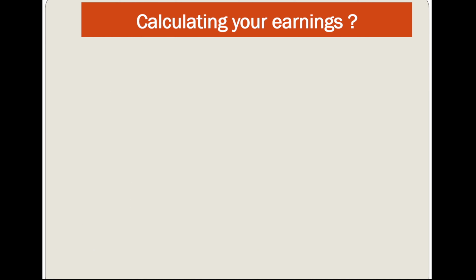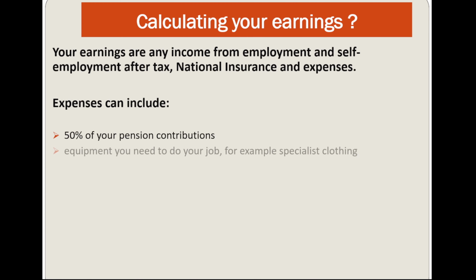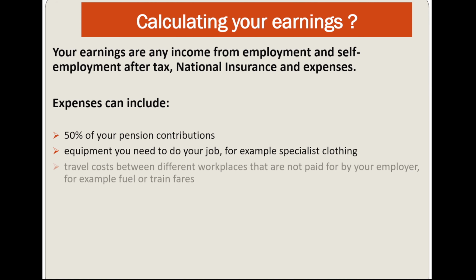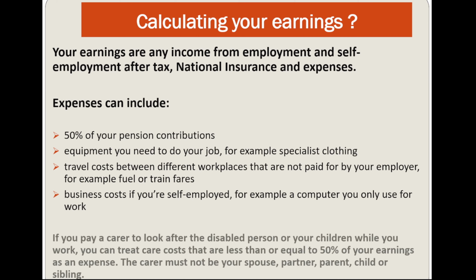Now let's discuss calculating your earnings. Your earnings are any income from employment and self employment after tax, national insurance, and expenses. Expenses can include 50% of your pension contribution, equipment you need to do your job, for example, specialist clothing, travel costs between different workplaces that are not paid by your employer, for example, fuel and train or air fares. Business costs, if you are self employed, for example, a computer you only use for work.